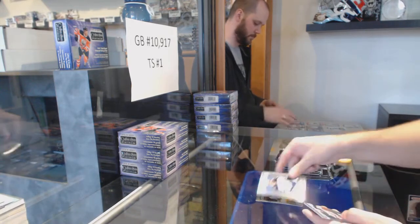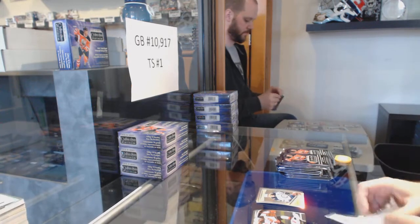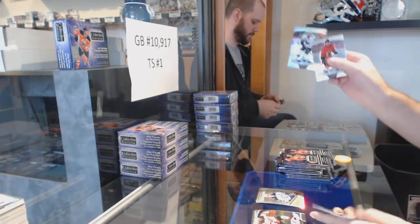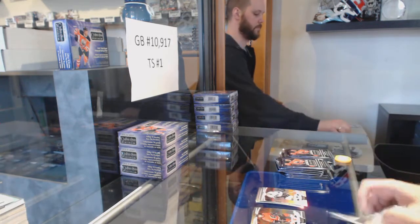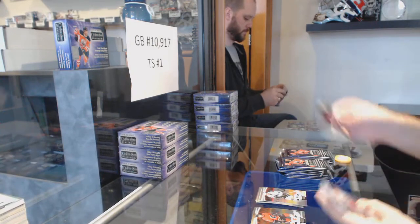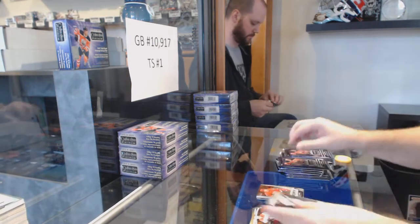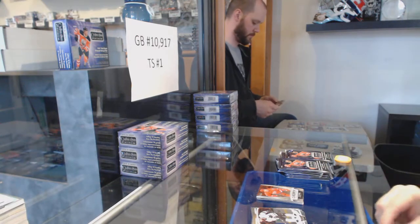Marquee rookie of Wallstrom for the Islanders and a retro rainbow of Shifley for the Jets. We've got a rainbow of Logan Couture for the Sharks. Marquee rookie of Gauthier for the Carolina Hurricanes. Front runners of Zadina.